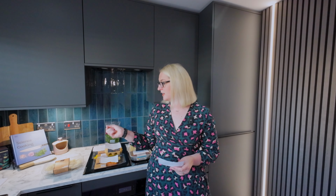Now, of course, you could add extra stuff on. You could add some butter to your vegetables, you could add some cheese on top of everything that you've got. It's completely up to you. And obviously for us, if we wanted to add some extra steamed vegetables, which we've got in the freezer, we can just pop them in the microwave. We could do that on top as well.